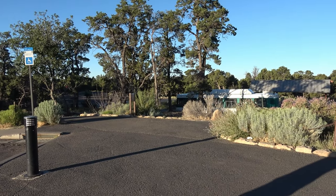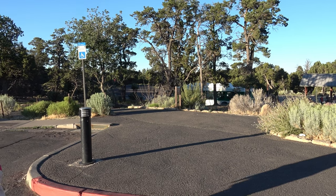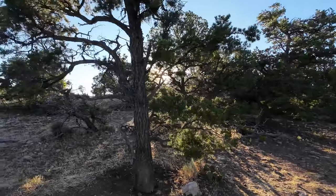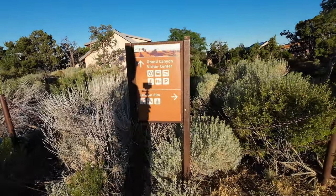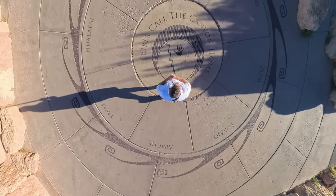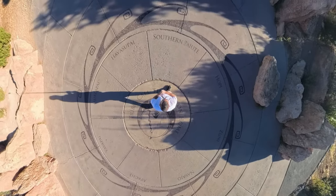There's also a shuttle available, but we're here early enough to find parking. And it's 6 a.m. and we're at the Grand Canyon. And it's already hot. Well, we've done a few national parks before, but this is really our first big one. This mosaic represents all the tribes that call this land their home.